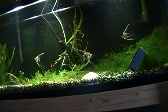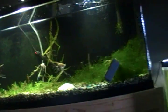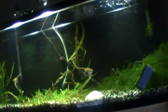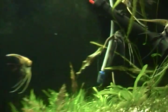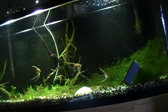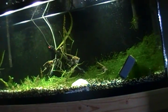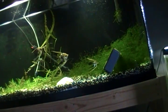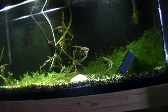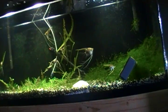There is no better or worse gene as far as angelfish are concerned. Blacks are very slow growing. These blacks are almost the same size as these right here, and these guys aren't even full adults yet, the bigger ones. They're not even close to being fully grown. So there is no gene as far as which one's better or bigger. That's just how it is. There is no better or worse gene as far as angelfish are concerned.